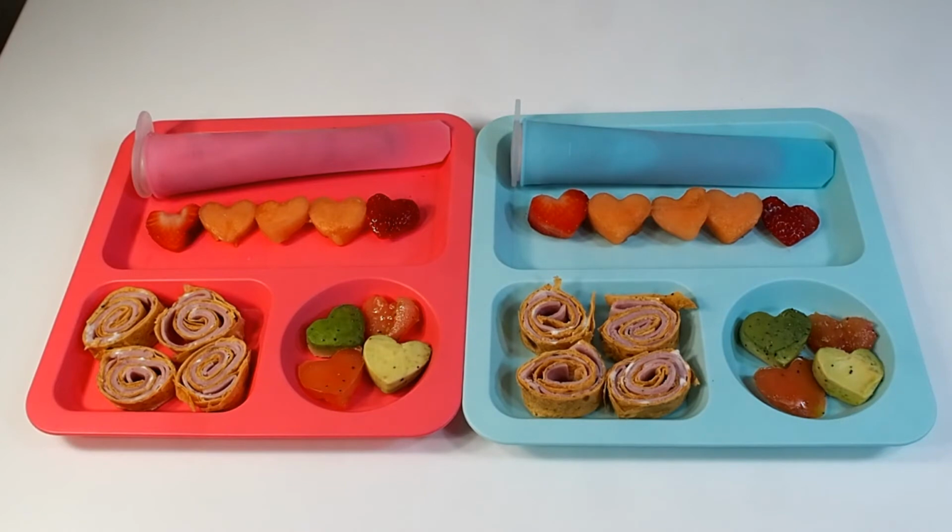I used the little heart cookie cutter. I also used the cookie cutter on their strawberries and cantaloupe, and the fruit is being held together with skewers.